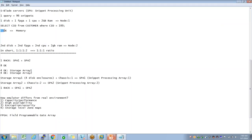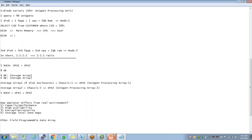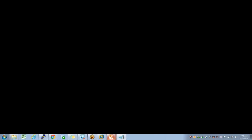The moment data is read from a disk, it has to come to main memory. On the main memory, our CPU works, filters unnecessary data, processes whatever we want, and brings the result to the user. Now, before the CPU actually comes into play, we have another intermediate component in Netezza called FPGA. What this does is reduce the load on the CPU. Now how? Let's look at this example.